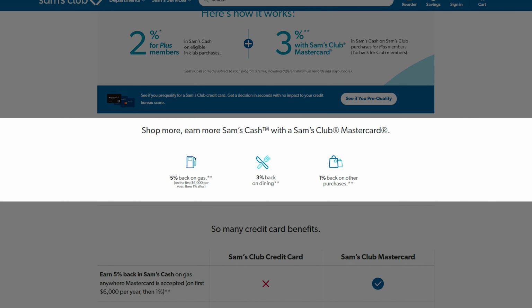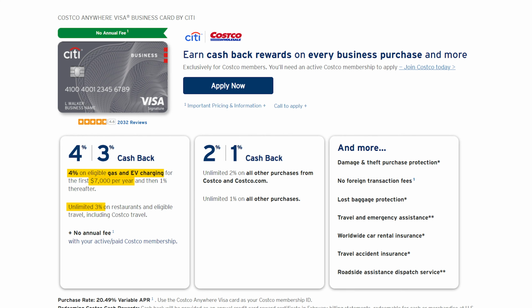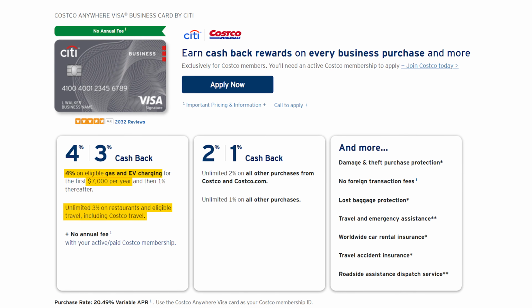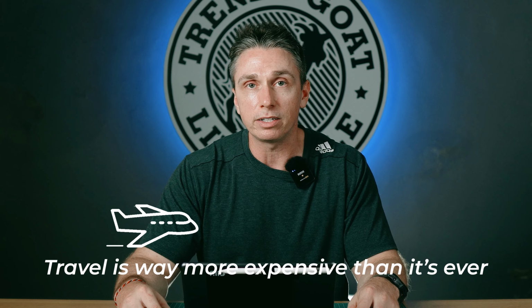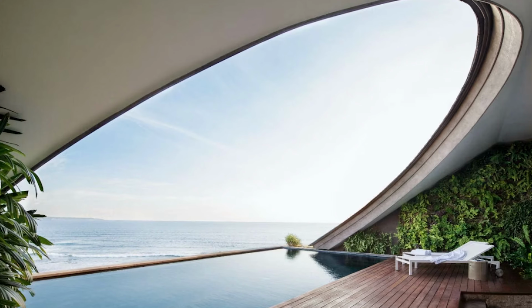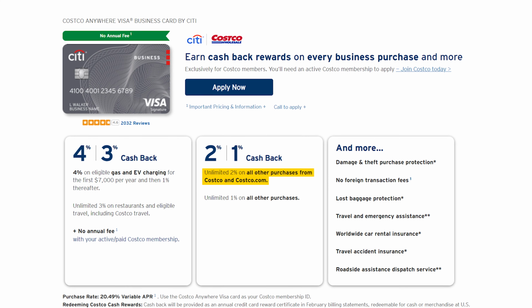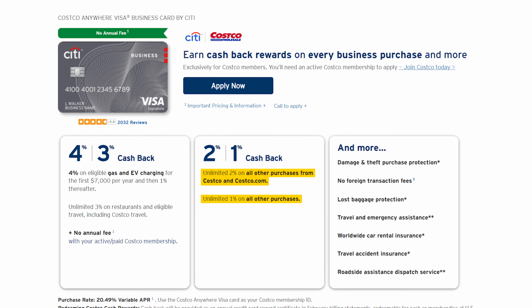Citibank Costco business card. That's another one you could look at if you don't like Sam's Club versus Costco. If you're on the Costco side of things, then this is 4% on eligible gas and EV purchases, totaling 7K per year. And then unlimited 3% on restaurants and selected travel, including Costco travel, which, you know, some of these, it might make sense. Sometimes the prices that they're charging you on the travel portals is bloated, but, you know, looking around nowadays, travel is way more expensive than it's ever been, at least in my lifetime. So, you know, the price of flights, the price of hotels, it's gone up steadily. 2% on all other purchases from Costco and Costco.com, and then unlimited 1% on all other purchases. Those are two killer cards, right? And if that fits into what you're doing, great.